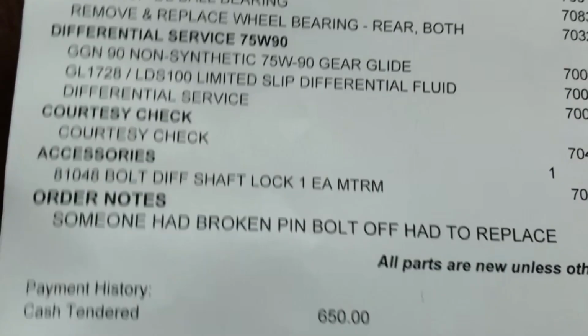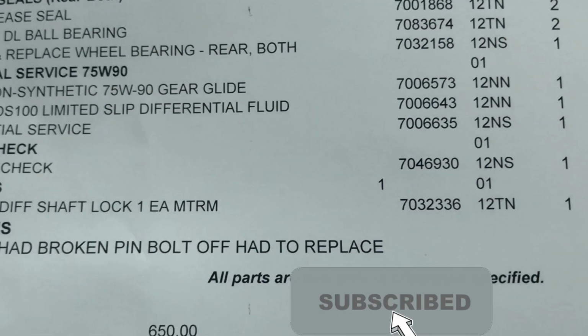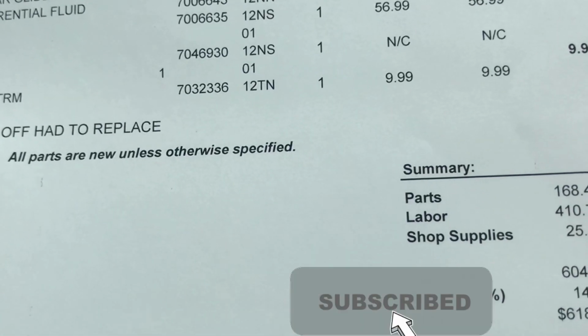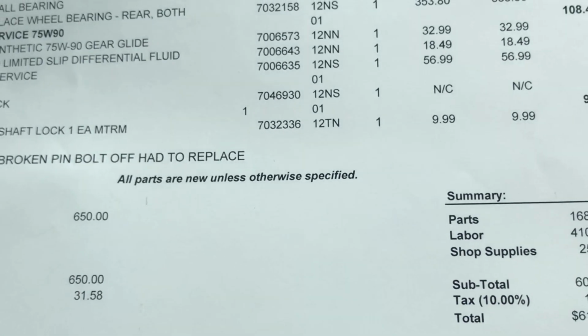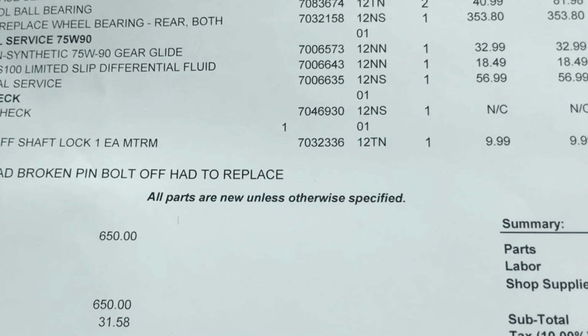So here is the bill. If anybody want to take care of this bill, just let me know. It's only about 600 and some bucks. And we're going to take a look up on the car. As you see, they didn't wipe away all the old grease and differential grease. So I'm going to have to do that myself, it appears. That's how it appears to be.